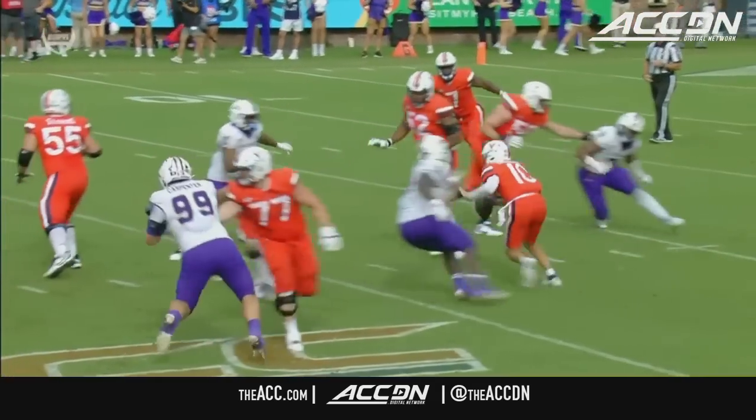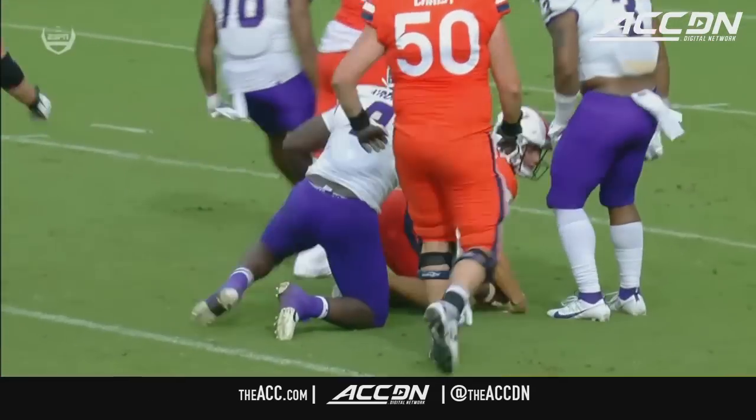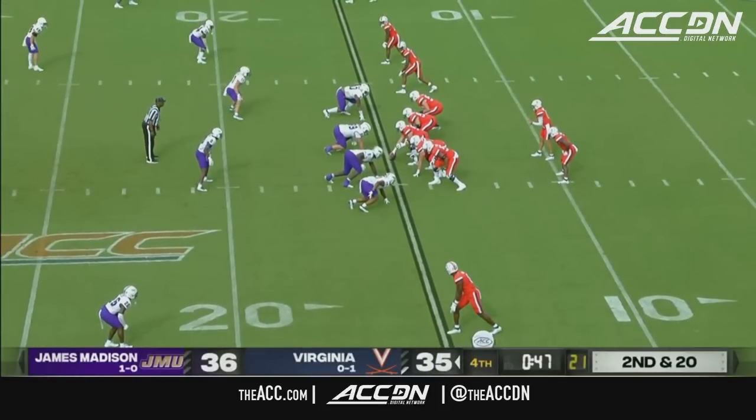It's good pressure by JMU. Really good coverage on the back end by JMU. But there's plenty of time there. First meeting in 40 years between these two teams.